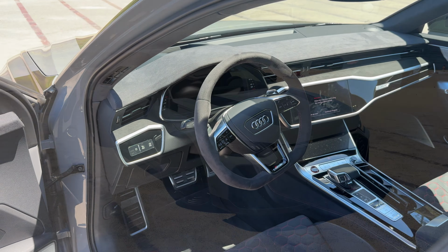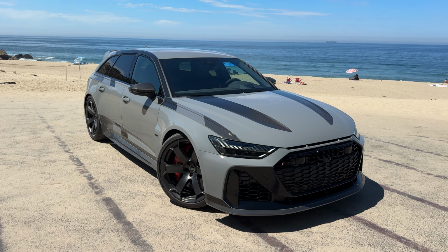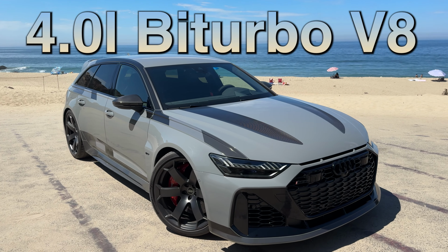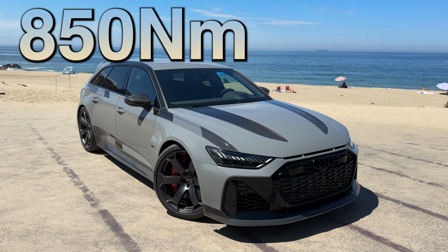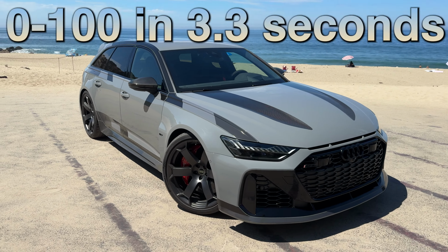And here right in front of us we have the RS6 GT, and they say it's the last RS6, and they even say it's the last RS6 with the V8. I'm not quite sure about that. Maybe they will be giving us a hybrid RS6 with a V8 in the future. I don't know. There's no information or news on that lately. With this one we have the iconic 4-liter bi-turbo V8, which produces 630 horsepower, 850 newton meters of torque. We have a top speed of 305 kph, and we do the 0 to 100 sprint in 3.3 seconds, 0 to 200 sprint in 10.5 seconds.